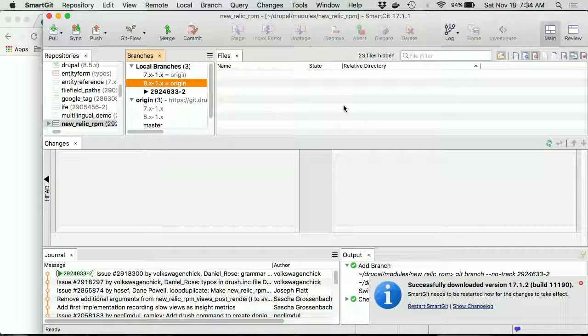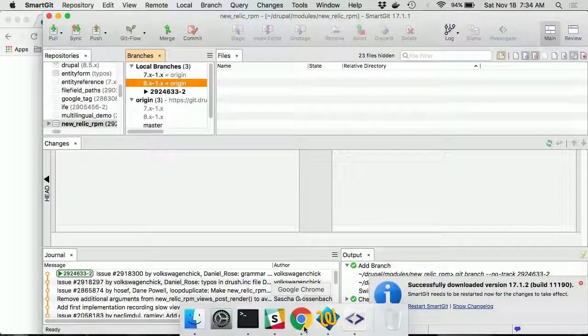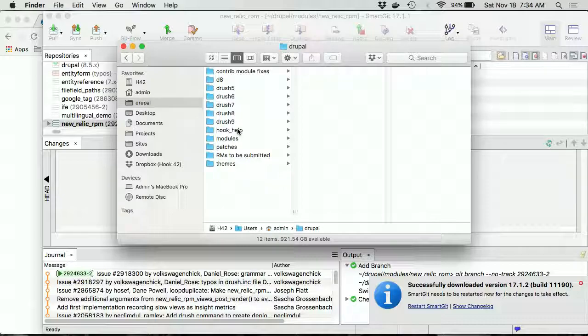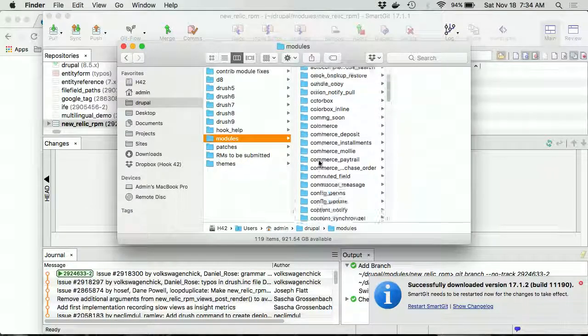Okay, so it's in our Git client. We're tracking the changes. Any changes we make will show up. We'll come back and we'll see some pretty boxes. So now we're gonna fix it. So I'm going to open the module in a text editor.